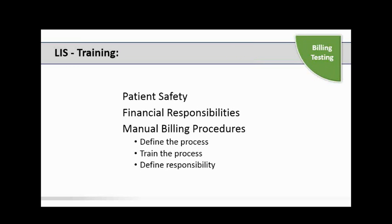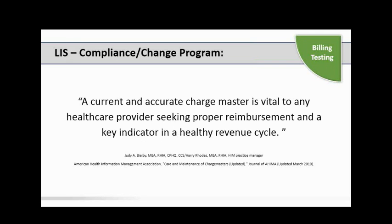Implementation and training of end users are another common place to find billing errors. All users should understand the importance to patient safety when they order the correct test on the correct patient at the correct time. But do they relate to the financial responsibilities of the hospital? There are always billing procedures that the system just can't handle the way we want them to be handled. So we create a manual billing procedure. These procedures need to be clearly defined, and the responsibility of these procedures must be established.